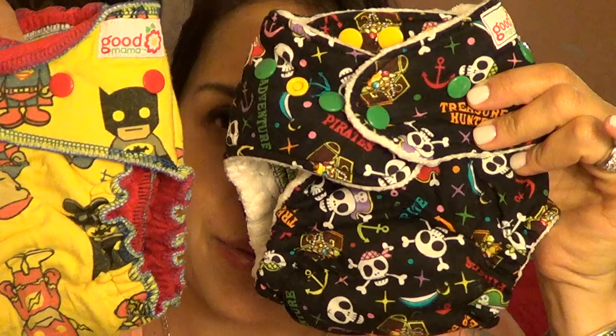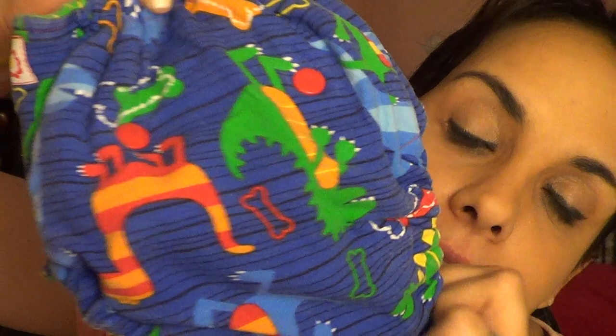I already had this one, so I swapped it with somebody here on Facebook. We swapped what we got in our grab bag so I wouldn't have the same one. I think she didn't like hers, or she just liked the Batman better. This is the one I had from before, but it's the same thing that came in my grab bag. So I sent her mine, and we traded for this one, little dinosaurs. And this is a fitted as well, and I just love it.